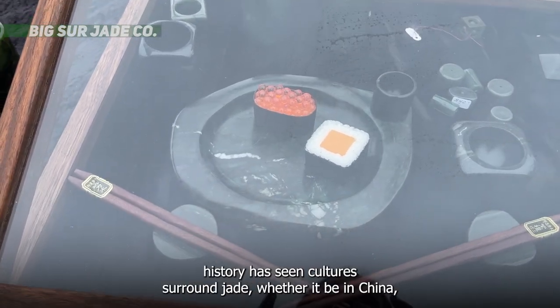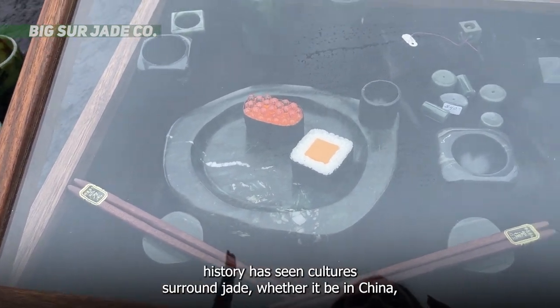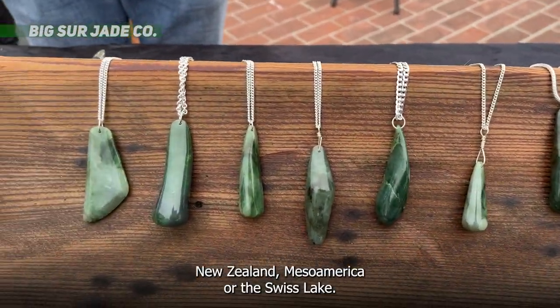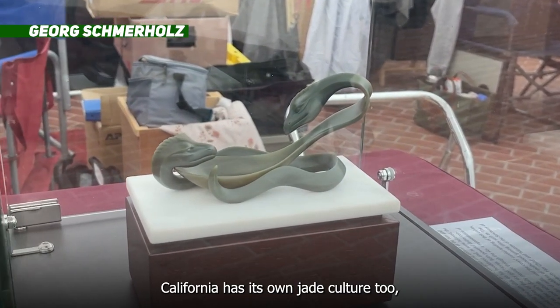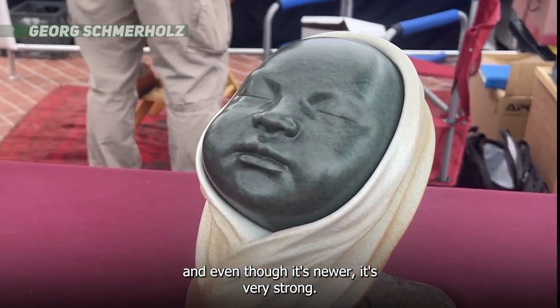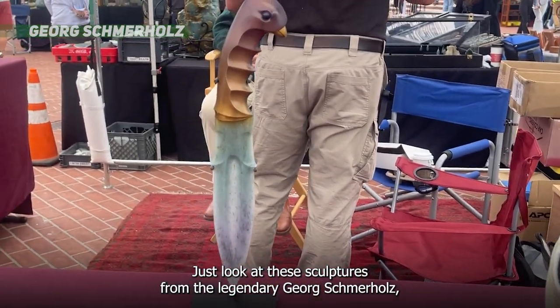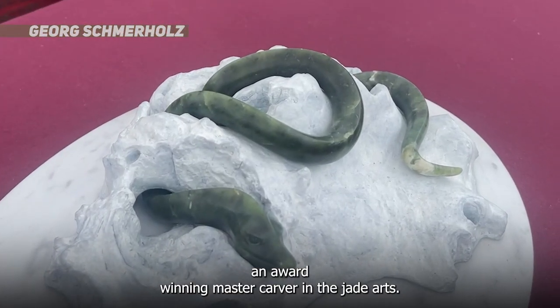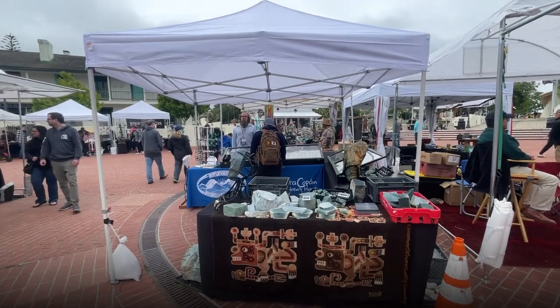For 8,000 years, history has seen cultures surround jade, whether it be in China, New Zealand, Mesoamerica, or the Swiss lake. California has its own jade culture too. And even though it's newer, it's very strong. Just look at these sculptures from the legendary Georg, an award-winning master carver in the jade arts.